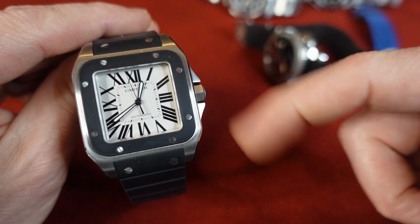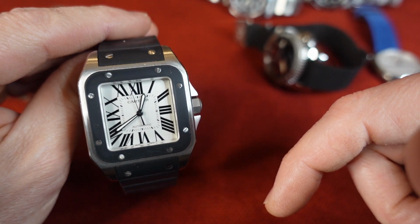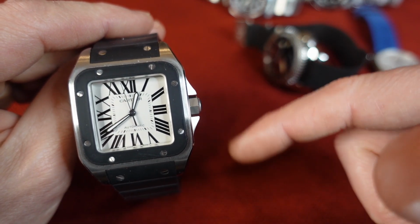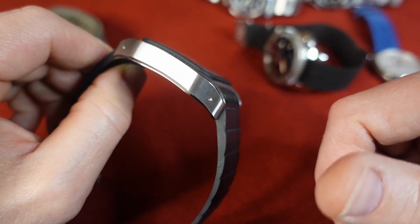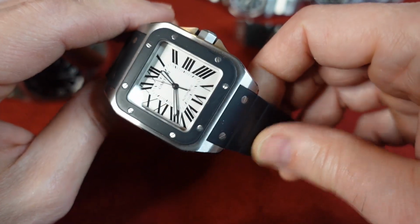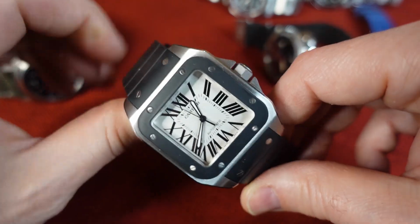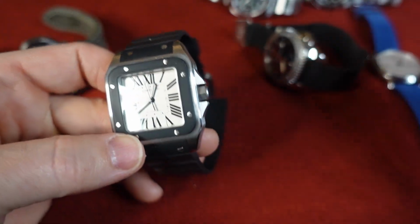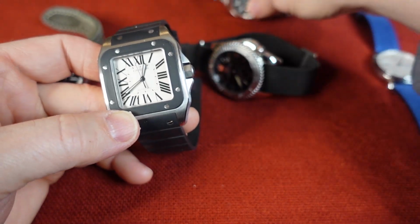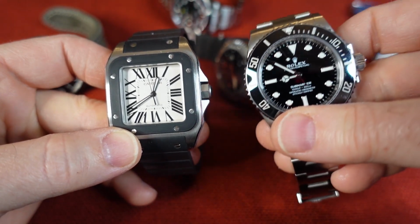You can find these for around $4,500 on Chrono24 and up. I think they retailed originally for $7,100, I believe, and it's got an ETA. I think it's a 2892 in here, but just a cool watch from a really classy brand. Really enjoying it here. So as you can see, I have a whole lot of 3-hand watches here. Nothing too complicated, no chronos.